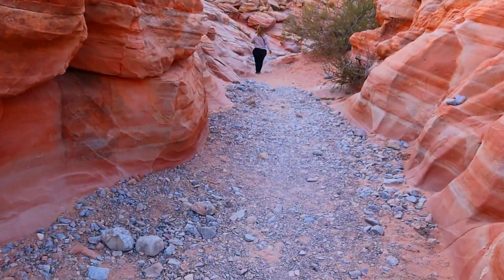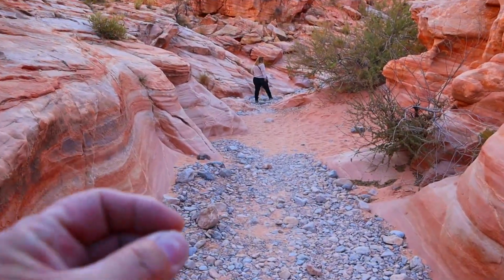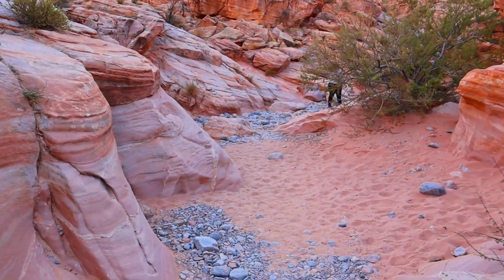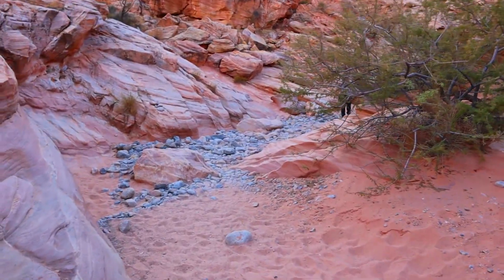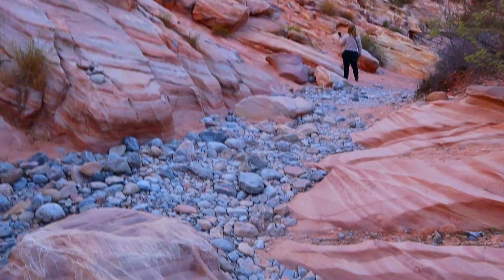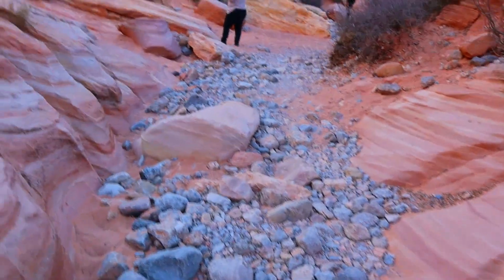Blue rocks. Phosphorus rocks. I took one of these little rocks home, just a little one, and it turned gray, like I killed it. The phosphorus rocks depend on the soil that's here, and then they stay blue, and they even get bluer. It's pretty cool.